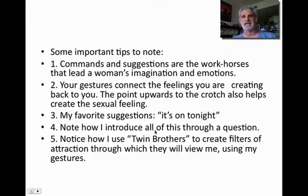If you understand how to throw in embedded commands and suggestions combined with using your gestures and with the right theme that opens up a woman's mind and doing it in a playful way, you can go very, very far without needing anything else.